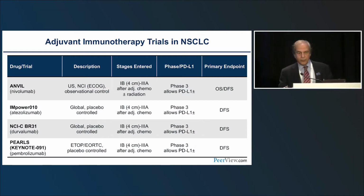So there are 4 randomized trials of adjuvant immunotherapy in non-small cell lung cancer. The ANVIL trial, the Empower 010 with adjuvant atezo, the NCI Canada trial BR31 of adjuvant durvalumab, and the PEARL trial, which is another global trial with adjuvant pembrolizumab. Both the atezo trial and the ANVIL trial will probably report late this year. The other 2 have already reported.